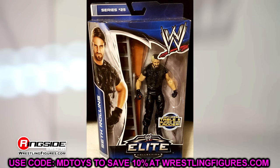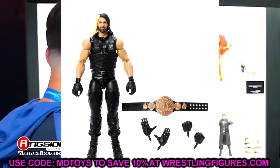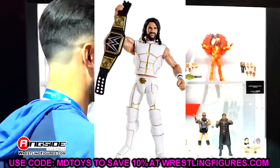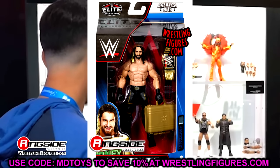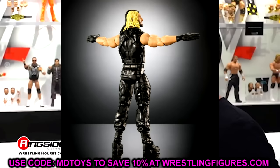I don't know why you would redo another Shield Seth Rollins when there are so many great contenders to put in this line. Elite 45 Seth Rollins, they already did the cash-in Rollins, in which they just redid the exact same figure. They didn't even upgrade the formula like we thought they would. And now they have another opportunity to do Seth Rollins, and they put him in Shield gear again. I mean, that is another massive missed opportunity.